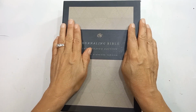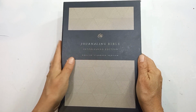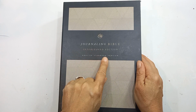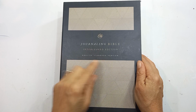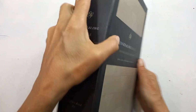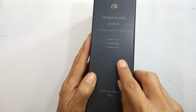Today we're going to do a Bible journaling entry, and we're going to use my memory verse bundle for January to do an entry. I'm showing you my journaling Bible. It's an ESV Interleaf Bible, and this is the Bible I got for Christmas. It was my Christmas present from my family. And yeah, I'll just give you the details.